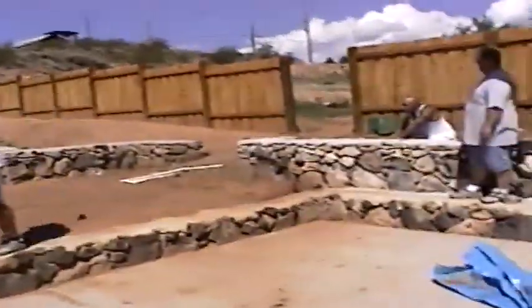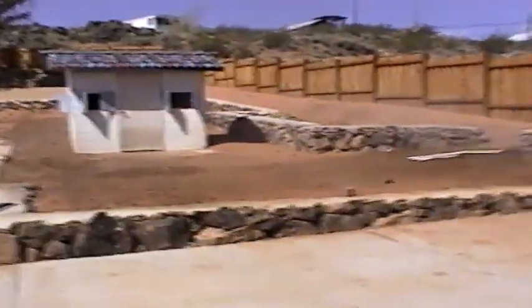Okay, Lois turning on the water. And we're going to see. Hey, look at that. Hey. Oh! First time turning on. Look at that.